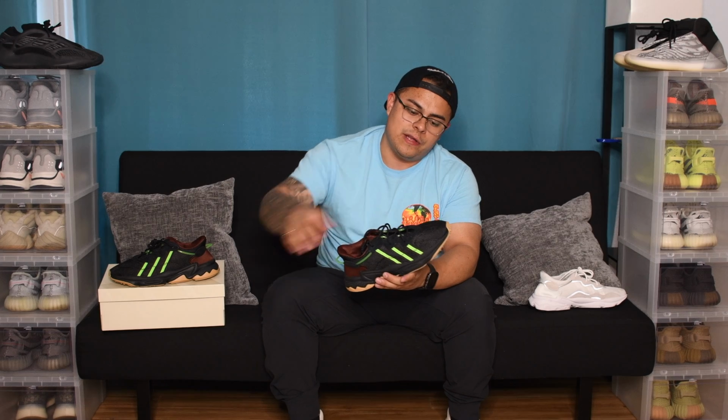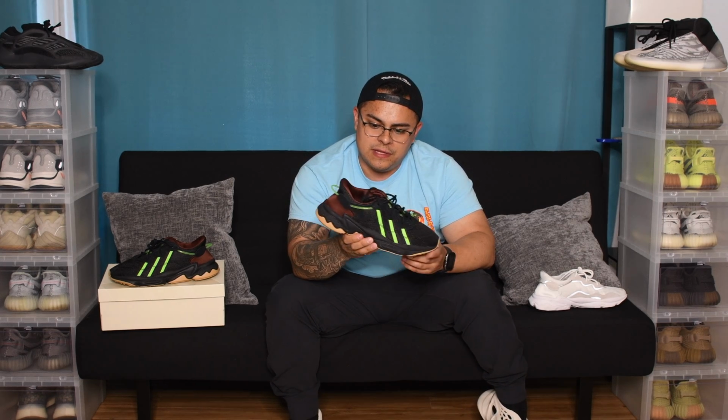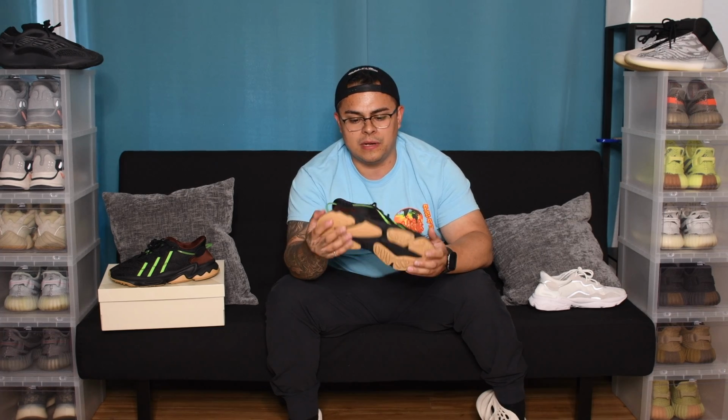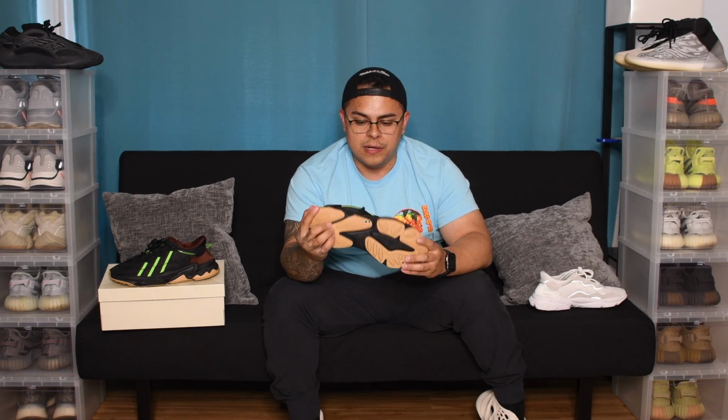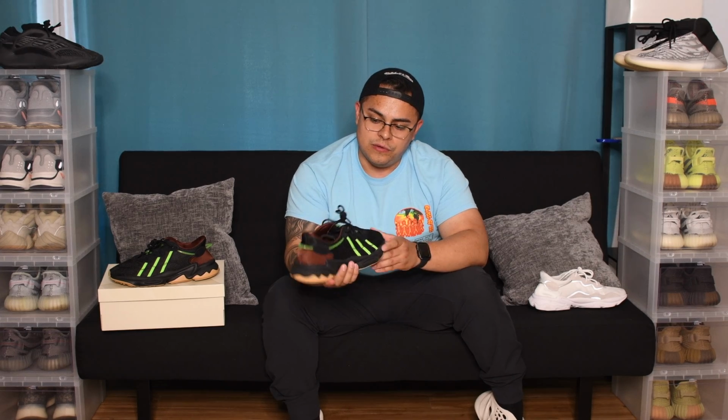When you come to your shoelace area here, you still have that same suede paneling you find on any other Ozweego. And then when you come to the back, you have this little nylon material, neoprene actually, on the heel area, in a brown color, which I thought was interesting because I think the shoe is called Brown, if I remember correctly. I got it so long ago I don't remember, but originally I thought the whole shoe was going to be brown, which I'm actually happy it isn't, because I have a hard time rocking brown shoes. My Yeezy 500 High Tyrians, I've been having a terrible time trying to rock those.